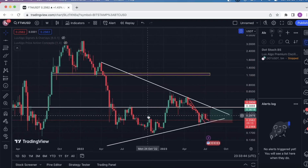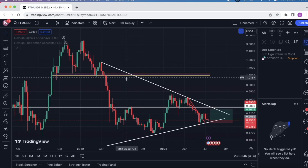Okay, so I'm going to change the chart now, and here I have the levels drawn out. There's also one up here. It's so far away, but if the price breaks through all these resistance levels and makes its way back up here, then that range starts at around $1.08 up to $1.17. So this range is also going to be significant if the price can go up to it.